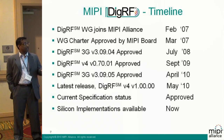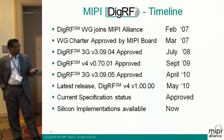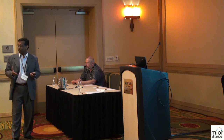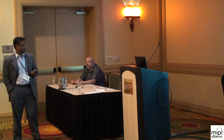The basic spec came out last year, based on which a lot of us could spin out silicon and start looking at results. And there's a 1.0 spec that was released this May, so that's got a lot of maturity behind it, a lot of data to back it up. So it's a very solid spec in that sense. The status right now is approved. There might be minor revisions or explanations on that, or app notes. But basically, it's a spec that you can go and invest money and build a piece of silicon or build a system around. That's the message I'd like to convey.